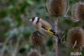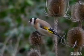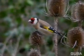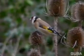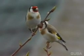Identifying a goldfinch is an easy matter. Its boldly patterned black, white and red head sees to that, but telling male from female can be nigh on impossible. Look for the red face patch. On the male, it stretches slightly further back beyond the eye than on the female.